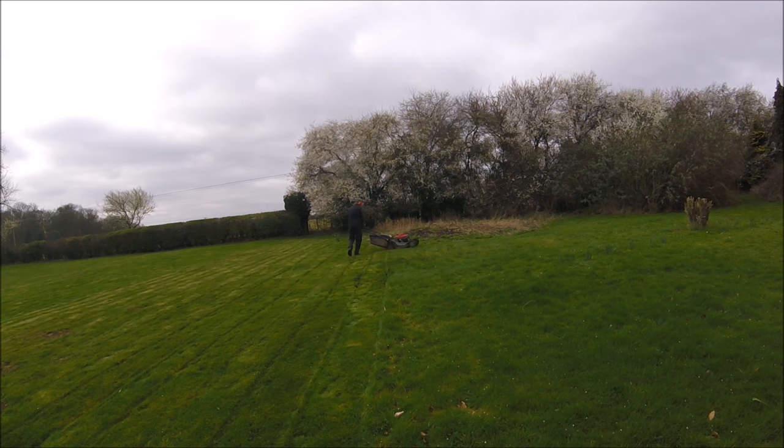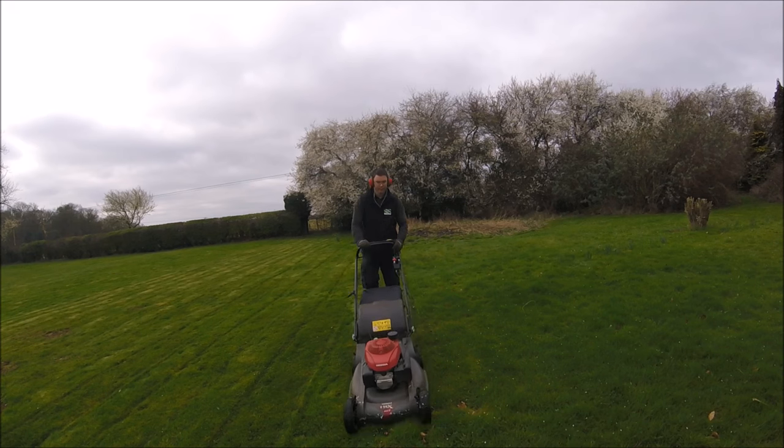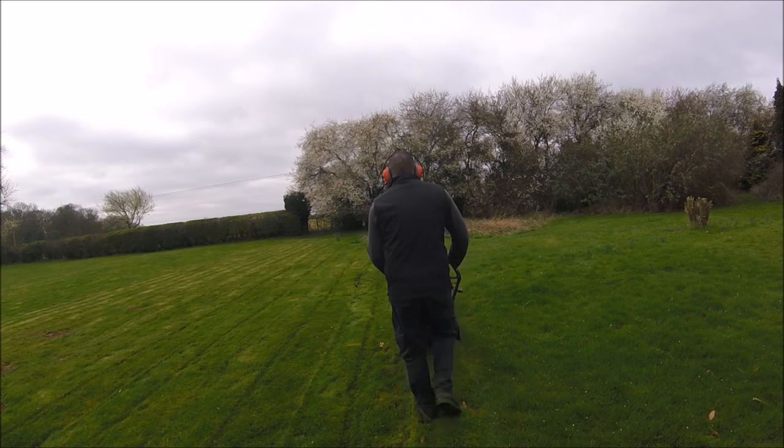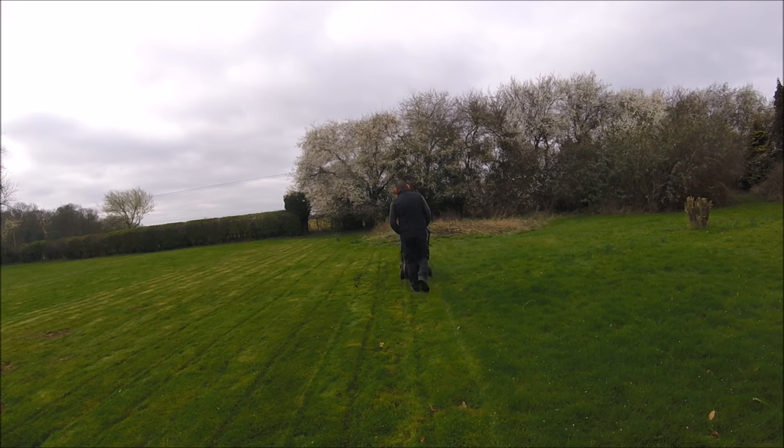Last year was a little bit too long of having to bag it all just because it was so damp. I'd rather come in a little bit later on in the morning, being a little bit drier, we can mulch it down, no trouble. And I say it probably knocks about 30 minutes off the time.